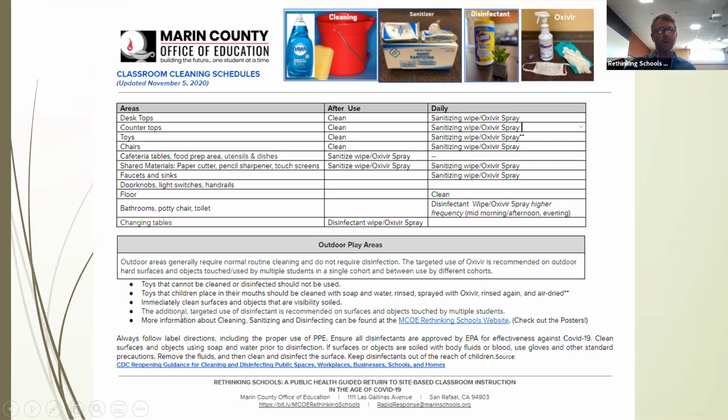And then, in addition, the targeted use of disinfectants is recommended on surfaces and objects touched by multiple students or heavily soiled. So if you did have a surface that a student sneezed on, for example, we would just say, go ahead and use the disinfectant wipe as opposed to the sanitizing wipe. But the sanitizing wipe should really be sufficient in most cases, cleaning and then sanitizing with a sanitizing wipe.